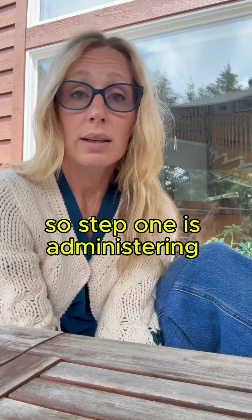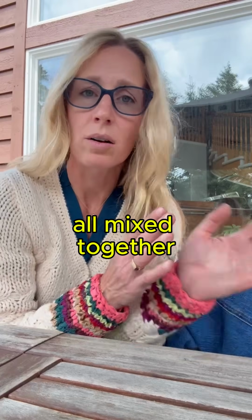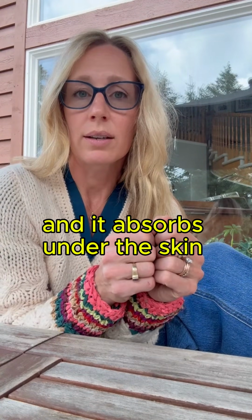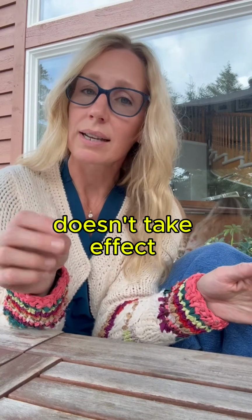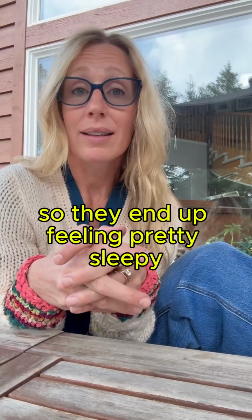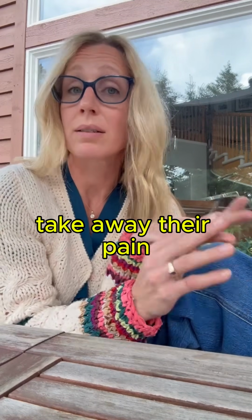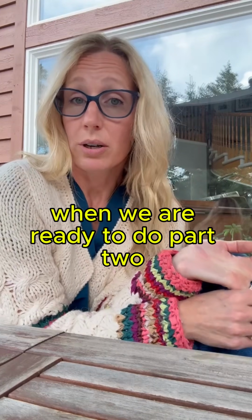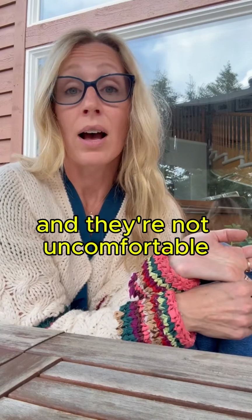So, step one is administering a cocktail that has sedative, pain med, and anesthetic all mixed together, usually underneath the skin. That's given with a needle and syringe, and it absorbs under the skin so that it doesn't hit them immediately, meaning it doesn't take effect right away. It takes a little bit of time to absorb through those tissues. So, they end up feeling pretty sleepy. And the goal is to take away their pain, take away their anxiety, let them relax and really just sleep. That way, when we are ready to do part two, which is the euthanasia itself into the vein most commonly, they're not afraid and they're not uncomfortable.